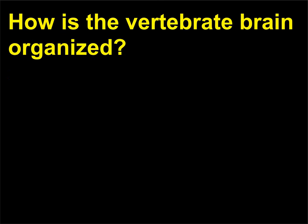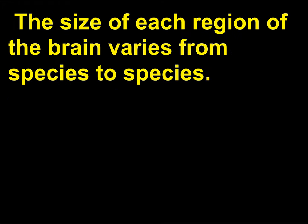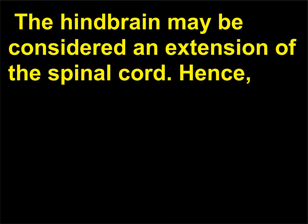How is the vertebrate brain organized? The vertebrate brain is divided into three regions, the hind brain, the midbrain, and the forebrain. The size of each region of the brain varies from species to species. The hind brain may be considered an extension of the spinal cord.